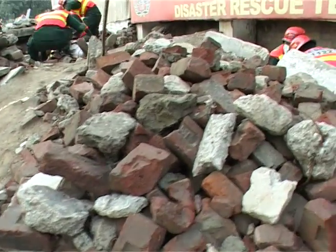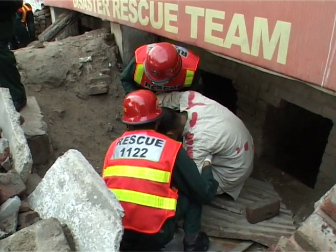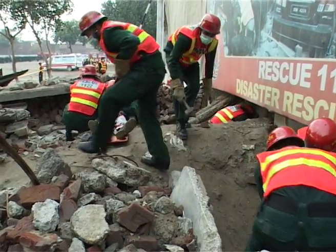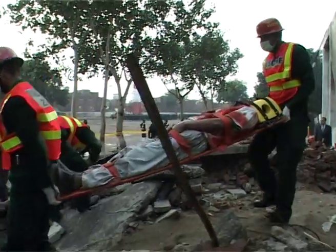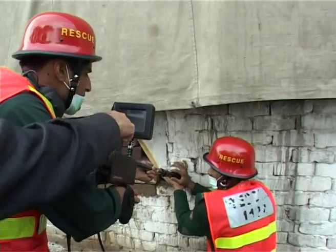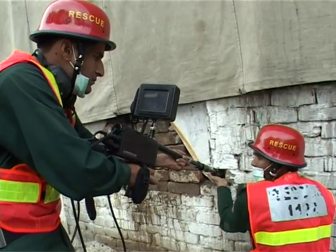You can also see a search victim. That's a search cam. You can see a trapped victim inside. So you can see there's a victim inside and trapped inside. They're using a search cam to actually identify and see there are victims inside. Now is access. Carry on.